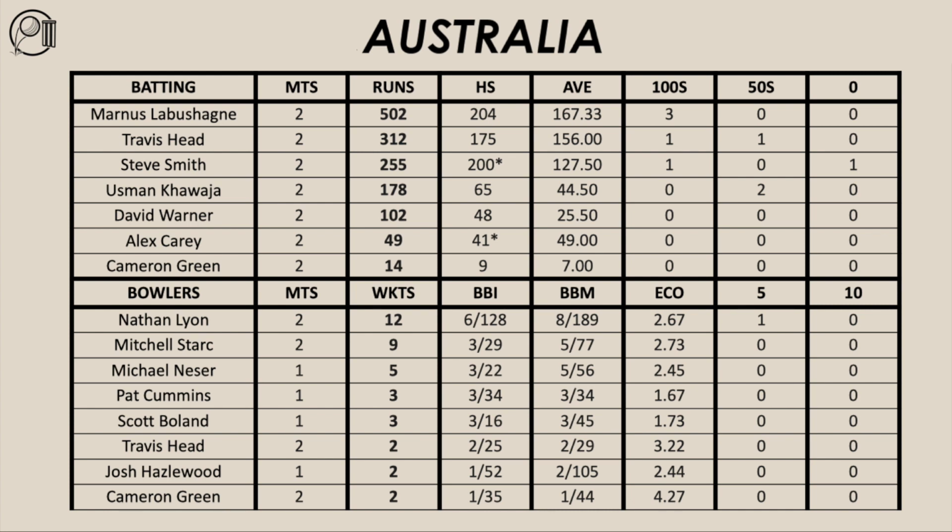Steve Smith had a pretty good series. Also in the first Test match, got 200 not out. Great signs for Australia that Steve Smith is back, looking good, scoring runs.